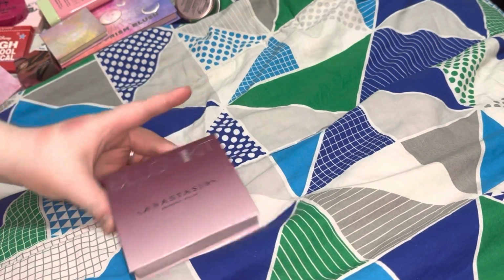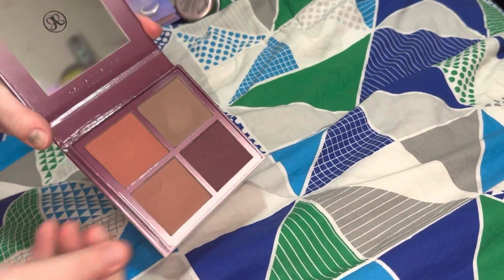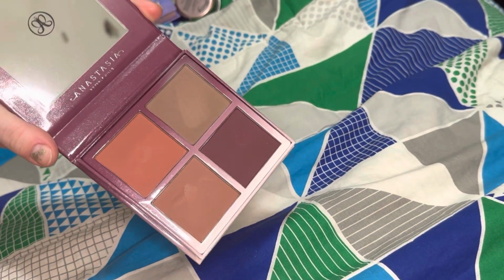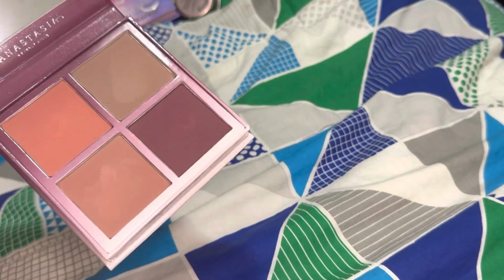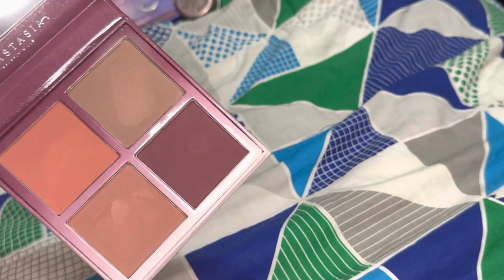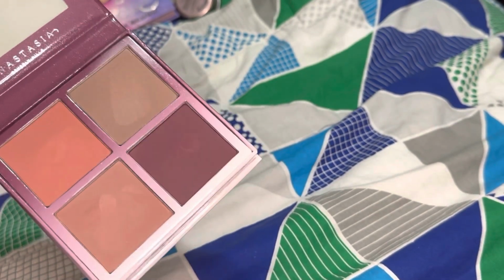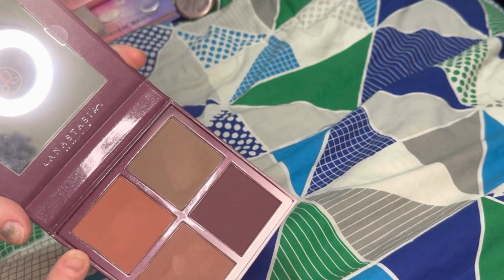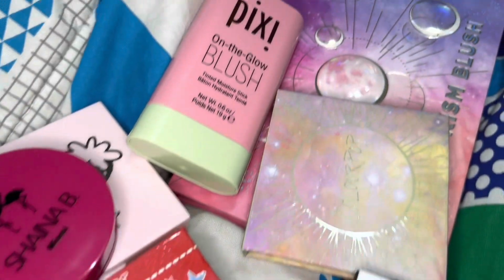Lastly, we have this blush kit by ABH, which just has these really, really pretty dark shades, and I just think they are stunning, but they are not for me. Because they're very dark, and they don't work on my skin that well, that is why I'm decluttering this one. But I do really like this terracotta-y color, and I think this palette would look beautiful on darker skin tone.